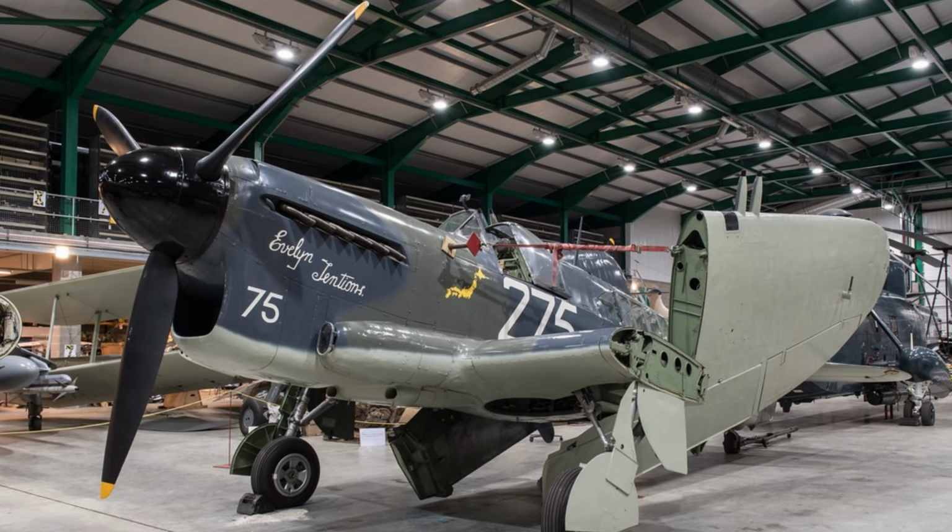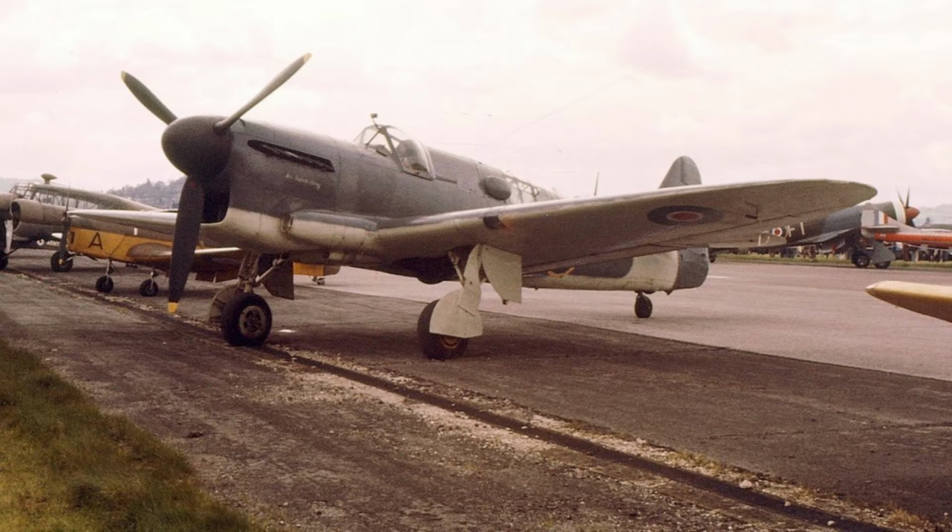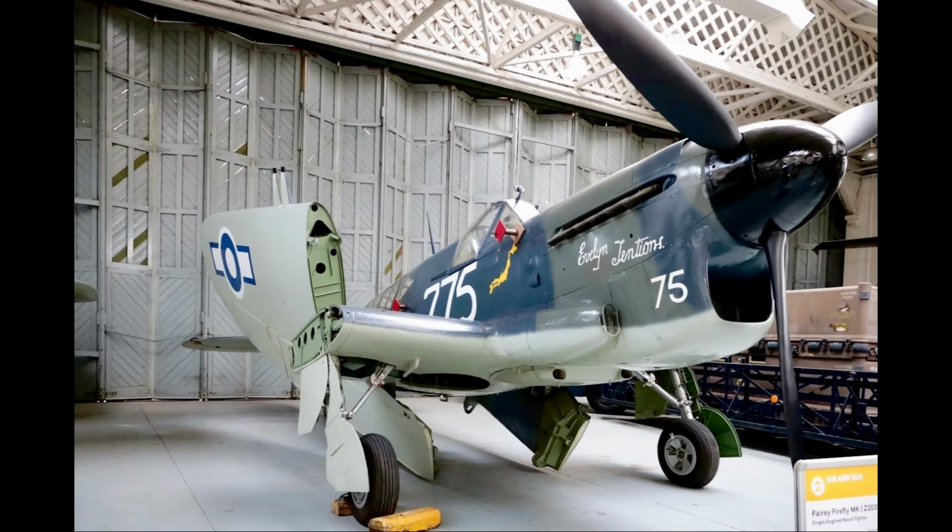Ladies and gentlemen, aviation enthusiasts and curious minds alike, welcome to the thrilling mini-series that will take you soaring through the skies called What Makes This Plane Great? In this episode, we're going to talk about one of the most useful aircraft to come out of World War II. That plane is the British multi-role Navy aircraft, the Fairey Firefly.